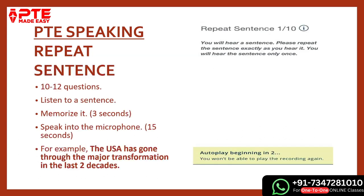Now, let's proceed to the second question type of the PTE speaking module, that is repeat sentence. Here we have 10 to 12 questions in total. It's very important, as I have previously mentioned, it is going to give you a lot of scores. Here you simply need to listen to a sentence, then memorize it. You do not get any extra time here. You simply get 3 seconds.